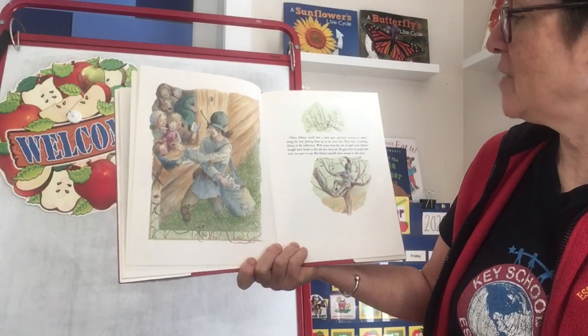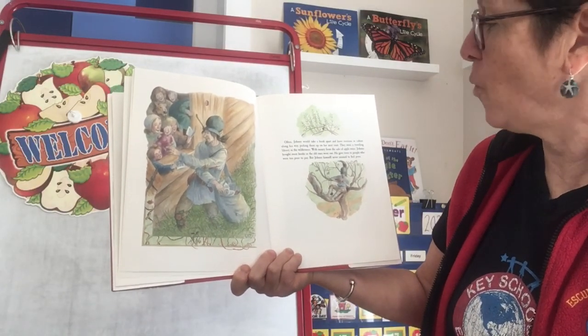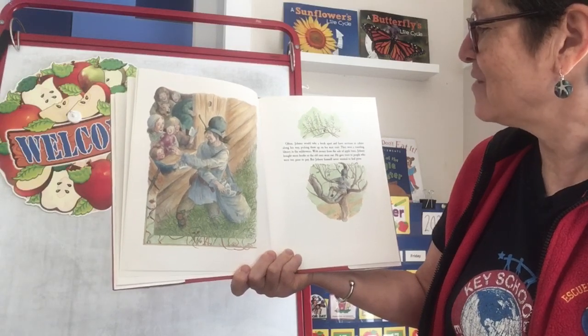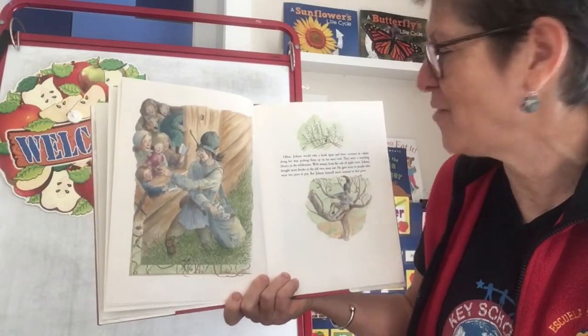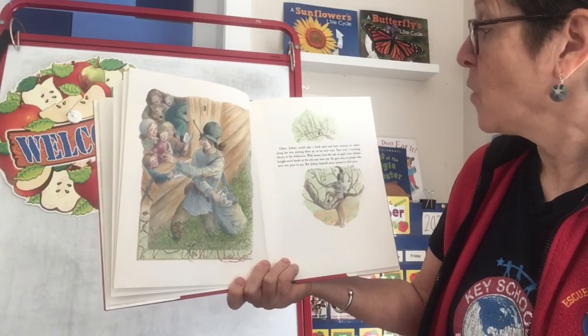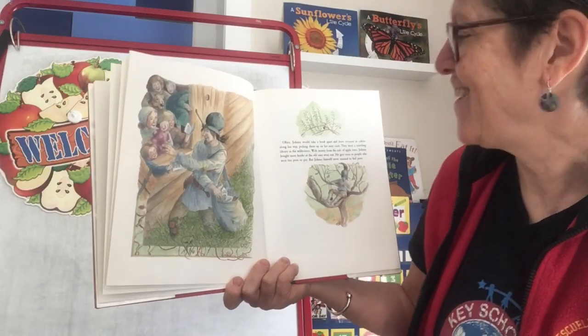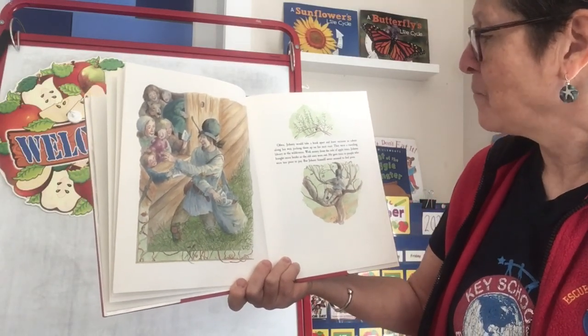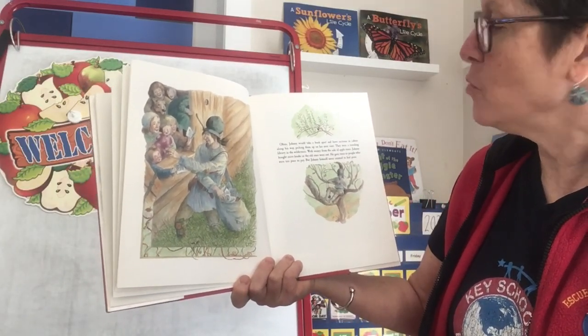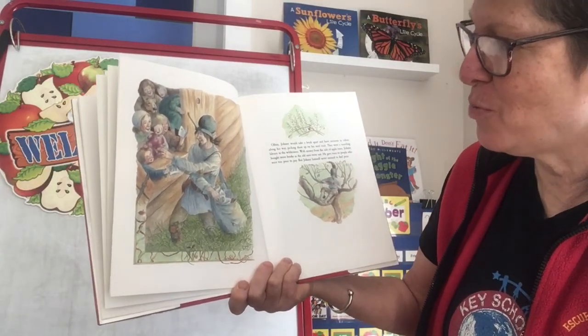Often, Johnny would take a book apart and leave sections in cabins along the way, picking them up on his next visit. Oh, because he really liked books and reading. They were a traveling library in the wilderness. With money from the sale of apple trees, Johnny bought more books as the old ones wore out. He gave trees to people who were too poor to pay, but Johnny himself never seemed to feel poor.